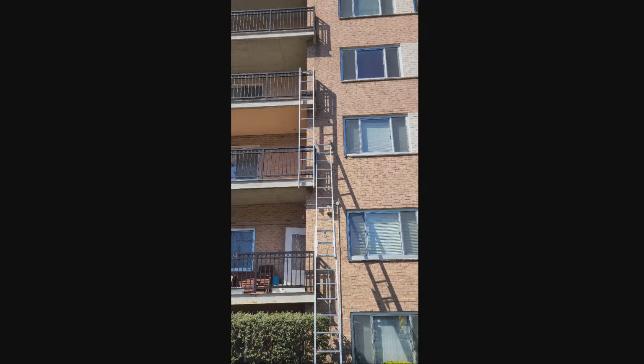You also have a 14. Again, things to consider: the stability of the balcony. Do you feel safe that the hooks on the ladder will hold to the balcony? They are tested. It's a 500-pound capacity on the hooks. Of course, what we need to consider is the stability and the safety of the balcony railing. But there have been rescues done this way because there was no ladder available that was long enough, but companies made it work with a 24 and a 14.